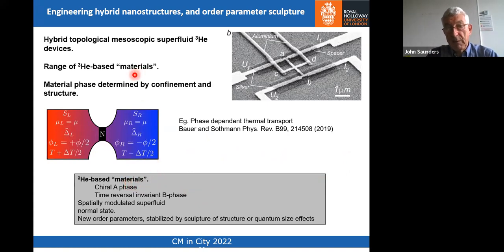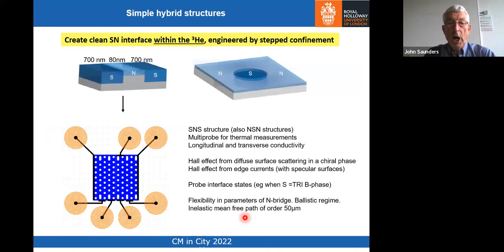So I'm talking about helium-3-based materials. So what are they? Well, we've already got chiral A phase and time-reversal-invariant B phase. We've got this spatially modulated state, but we also have new order parameters that are stabilized by order parameter sculpture. So these are examples of the structures that we might make, or we have made. So here is an S-N-S interface. Here is the CAD drawing of the nanofabricated structure. You can't actually see the very thin normal region, the normal bridge at the center of this structure. And these are probes for attaching thermometers and heaters, so we can probe thermal transport across these interfaces.